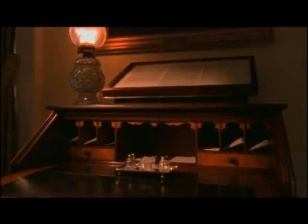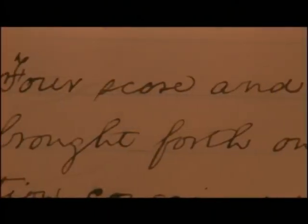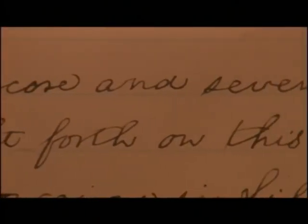In this room, Lincoln signed the Emancipation Proclamation in 1863. A rare copy of the Gettysburg Address in Lincoln's own hand can be found here.